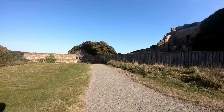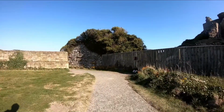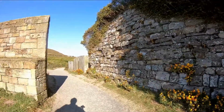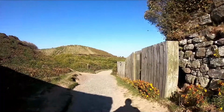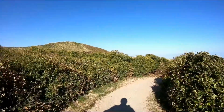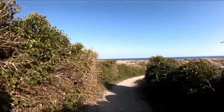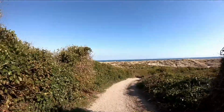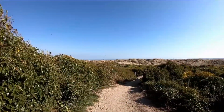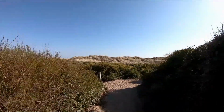We're now following the path around the northern end of Bamburgh Castle, which leads to the sand dunes and miles of unspoilt golden beach beyond. The North Northumberland coast is an area of outstanding natural beauty. As well as breathtaking scenery, it has a stunning array of flora and fauna. Bamburgh Beach is currently on a list of those recommended by the Marine Conservation Society for the crystal clear purity of its waters.